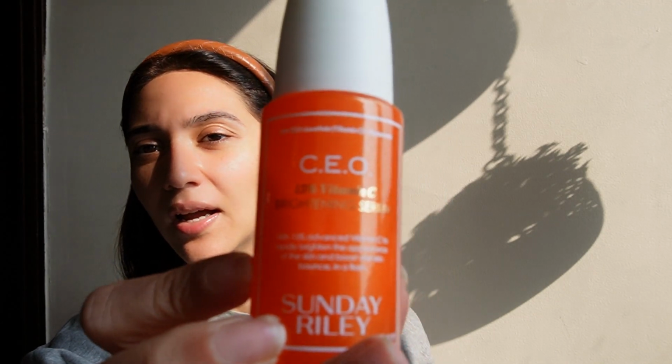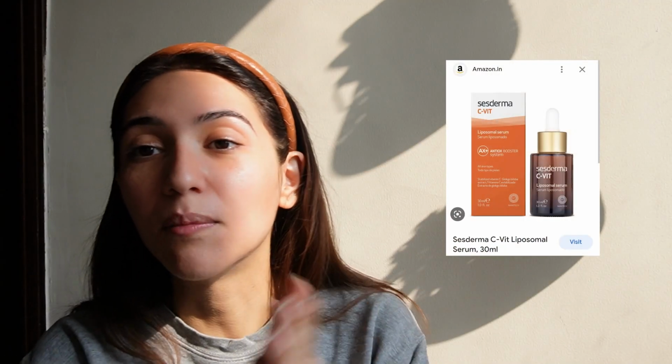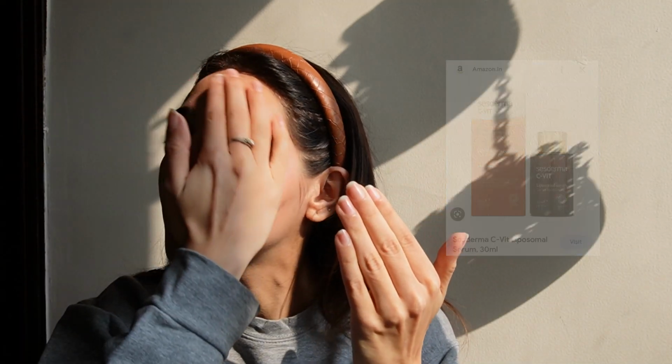The other brand is the Sunday Riley CEO. I love this product, but the only thing is it's a little expensive. ये काफ़ी महंगा है, ये थोड़ा luxury brand है, and इसमें quantity बहुत कम है, but it works really, really well. The Indian equivalent of this would be, I'll put it here, the Sesderma Vitamin C. Sesderma Vitamin C you can get at any big chemist. आपको किसी भी बड़े chemist में Sesderma वाला Vitamin C मिल जाएगा.